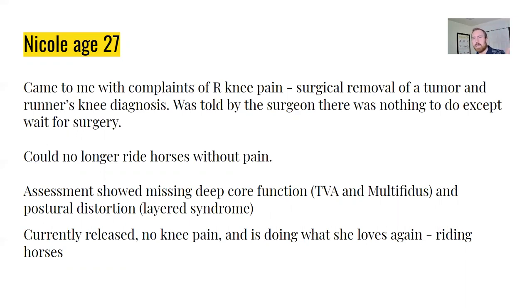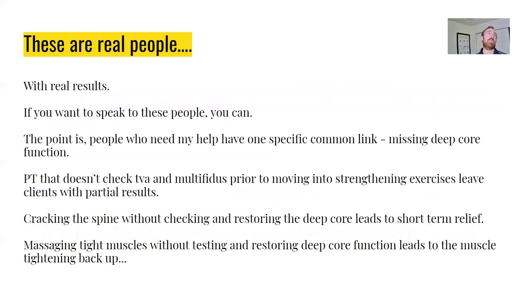So assessment showed missing deep core function, TVA, multifidus, and postural distortion. She had a layered syndrome, so that was fun. She's currently released with no knee pain. She's riding horses again, and she's having a good time. Be like Nicole.